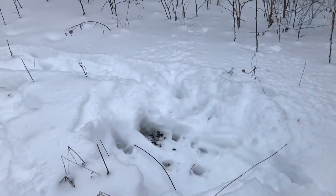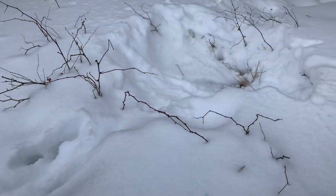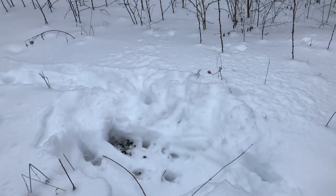This is a nice sunny spot, I would imagine. Well, sun wasn't really out today, but maybe they did this. I was gonna say maybe they did this yesterday, but the tracks are awfully fresh, so I think this is from today. Oh dear.